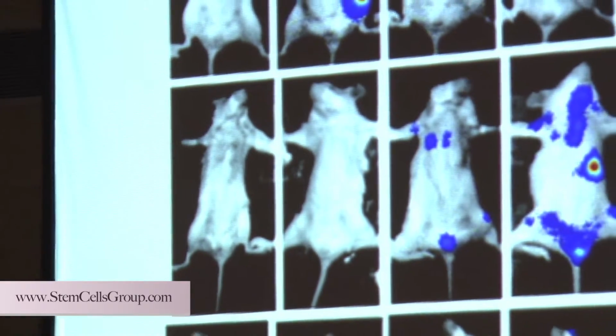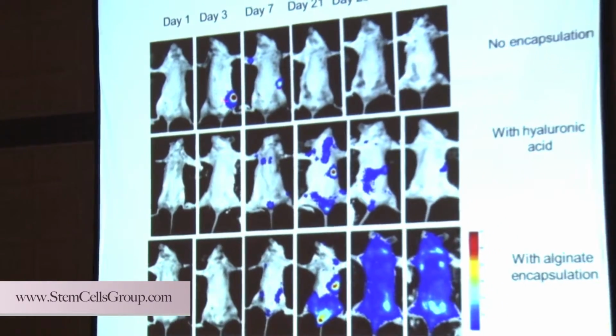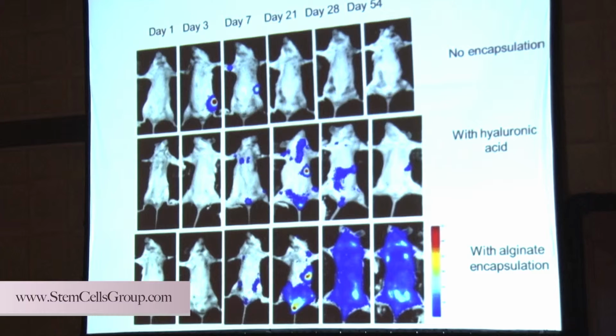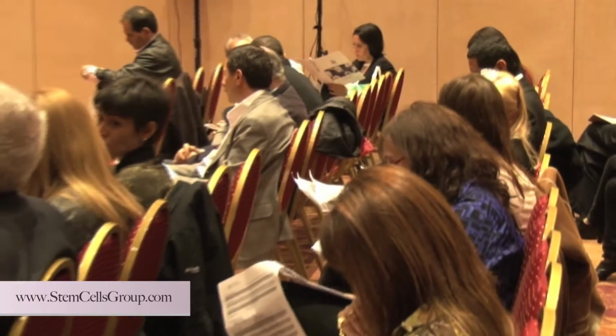So we looked at the ability of the stem cells if we just injected the stem cells themselves with no encapsulation, and we looked at the secretions coming out. As you can see, after 7 days, these cells are gone. There are no cells there. We then tried injecting them together with hyaluronic acid to see if we could encapsulate with it. It lasted about 28 days, with the secretions moving around the body, and then no good. But when we started doing alginate encapsulation and injected this area, you see even 6 months later, the body is getting full service of the secretions from the little area we injected.